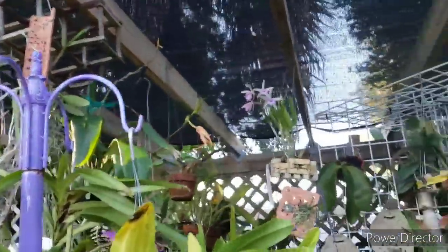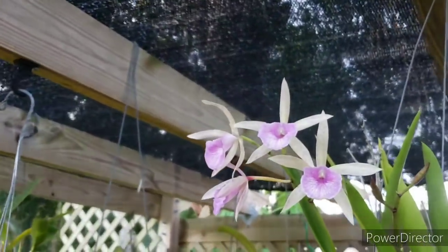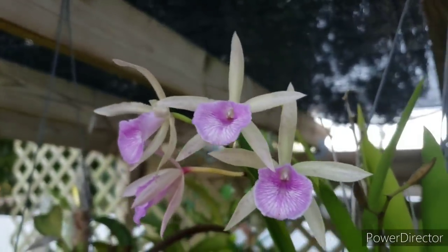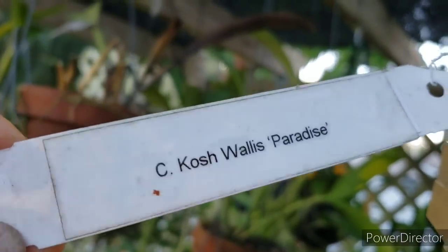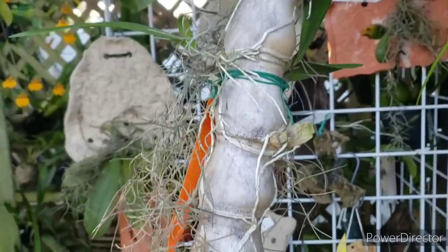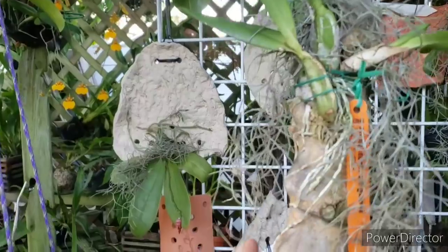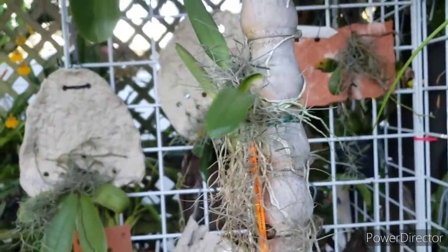So let's start from the beginning, and as I speak I'll be showing you my blooming girls and boys and their names. So what are orchids? Orchids are epiphytes, which means they grow on a surface. This is the most natural way for the orchid to grow, because that's what they do in nature.